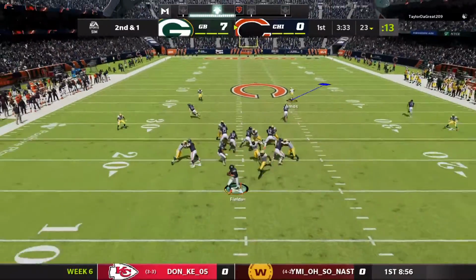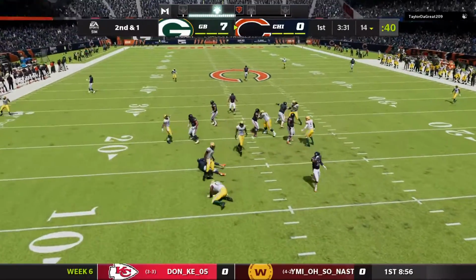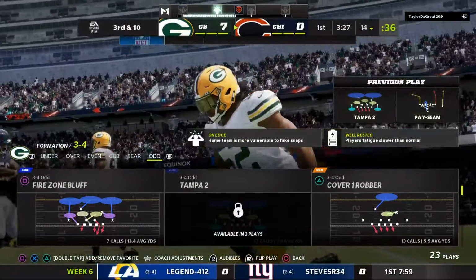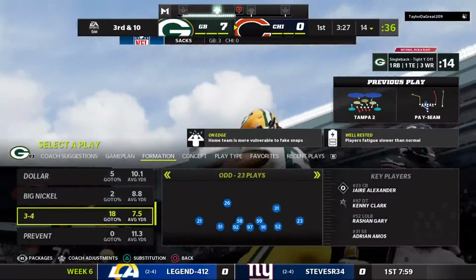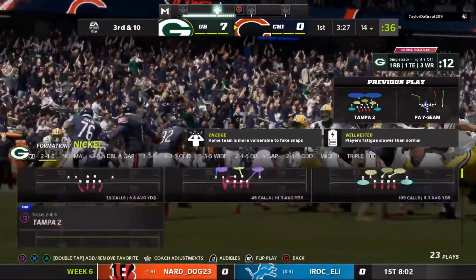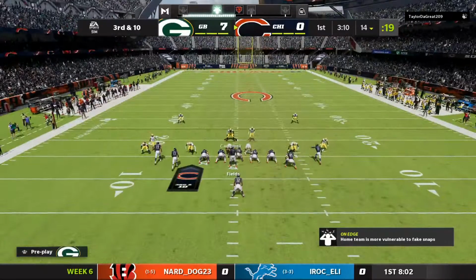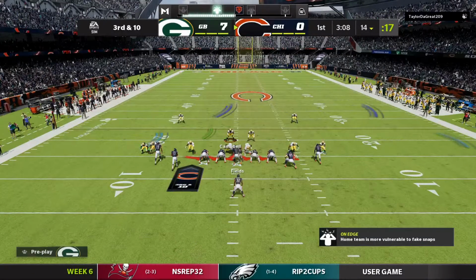On play action, Fields. Packer pressure, and down he goes. Rashawn Gary able to get in there for his second sack of the afternoon. So now following the sack, Fields and the Bears looking at 3rd down and long.